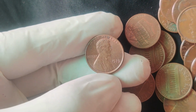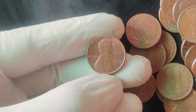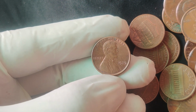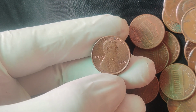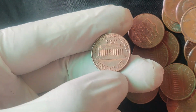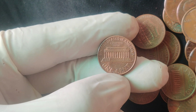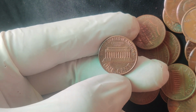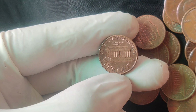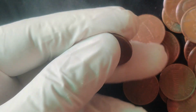For those of you interested in pursuing coin collecting or specifically searching for rare pennies, here are a few tips. Educate yourself: learn as much as you can about different coin varieties and mint marks. Check your change: always examine your pocket change for rare coins. You never know what you might find. Invest in professional grading for high-value coins. Getting a professional grade can significantly enhance its market value.